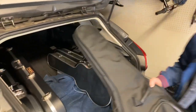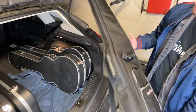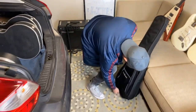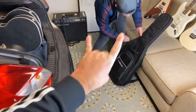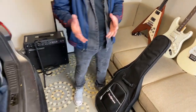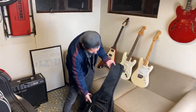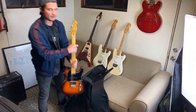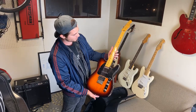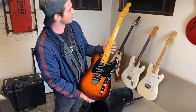This is a trade story I got for you that I think is really cool. Nothing special about the Roadrunner case here. But I had a Squier, a Classic Vibe 50s Telecaster with a Bigsby on it. I was actually able to trade up to a Fender Modern Player Tele Plus. I traded up from the Squier to this Modern Player.